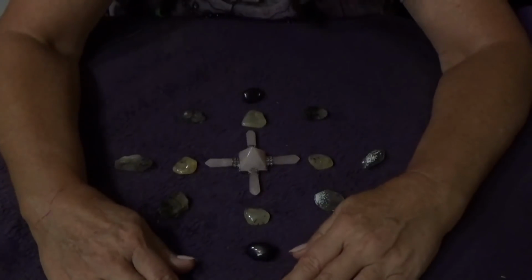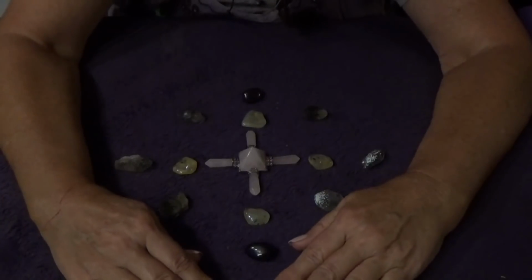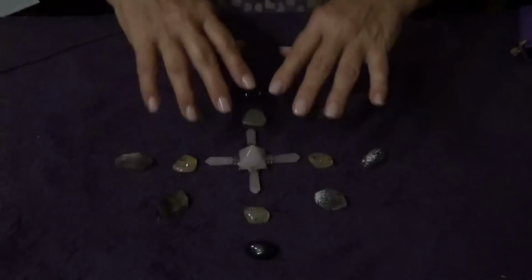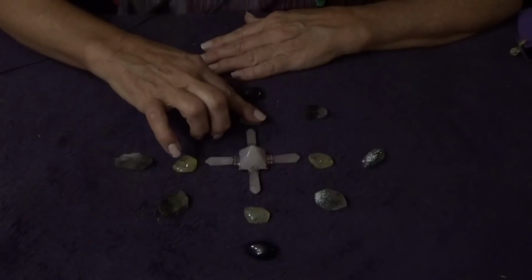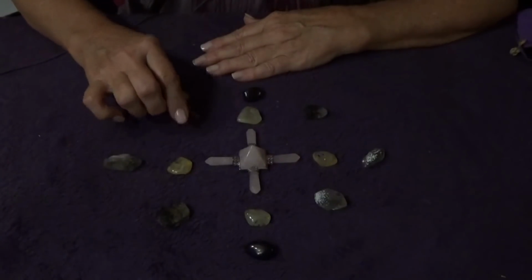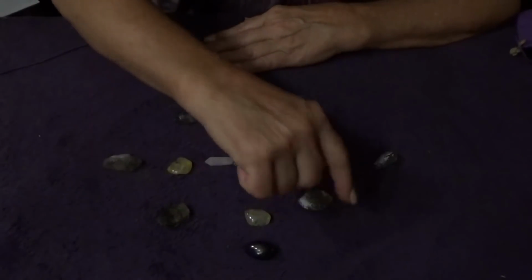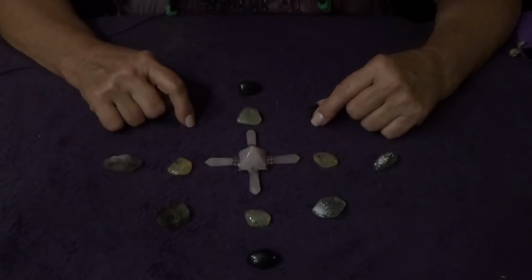The energy just made Abby jump. Are you okay? Is that a little too much? It's activated. What do you think, Abby? We have 1, 2, 3, 4, 5, 6, 7, 8, 9, 10, 11, 12 crystals.